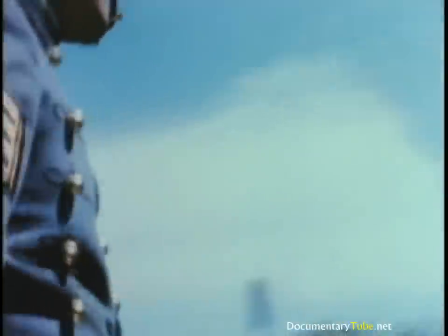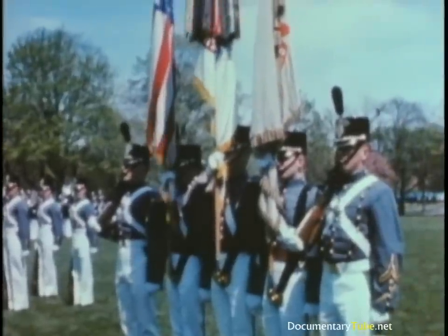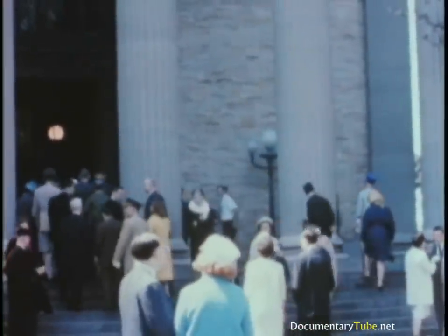General Bradley is among the many dignitaries present to honor General Thayer as the superintendent who drastically reorganized the Academy's educational system, thereby becoming the founder of technical education in the United States. The assembled guests enter the library auditorium for the formal unveiling of the bust.